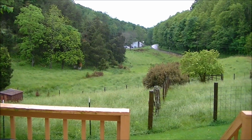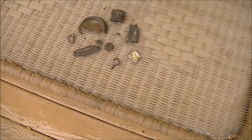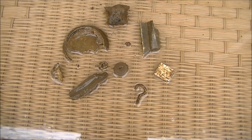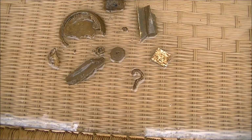Alright, so I'm going to show you all this before the rain starts picking up again. It's been on and off for the last 2 days, but this is literally all of the trash targets I dug from that yard, even trying to dig every non-ferrous signal I could find. It was one of the most preserved lawns I have ever hunted.